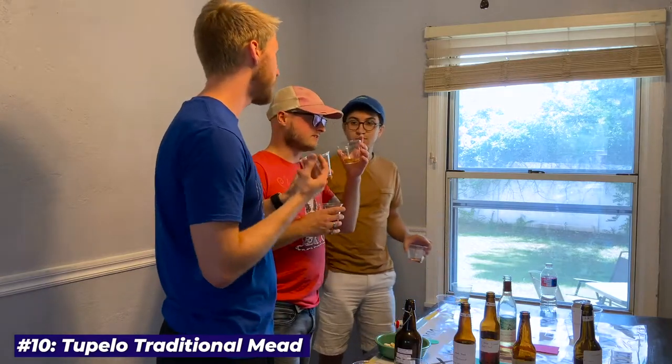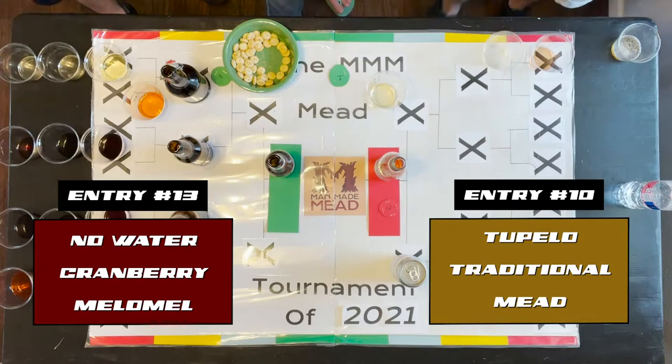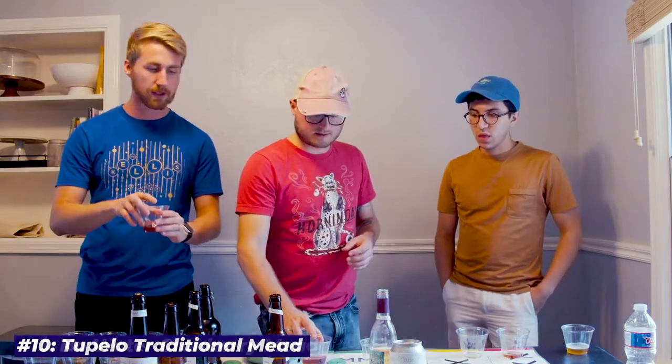I do still think that it needs a slight hint of tannic, a little something more clingy, because it washes down pretty fast. The sweetness level's nice, the floral side is great. It just misses that little bit; it doesn't grip you as much. It kind of slides off. This is no contest for me. Okay, so that's number 10.